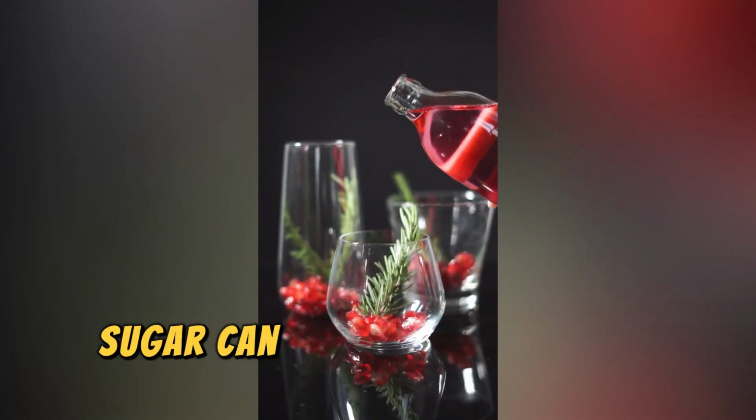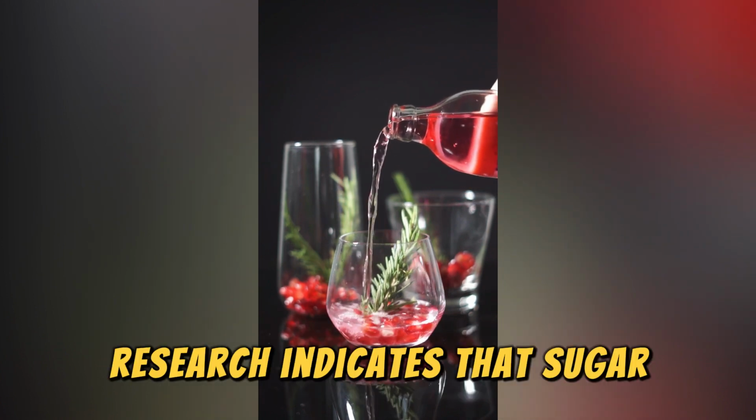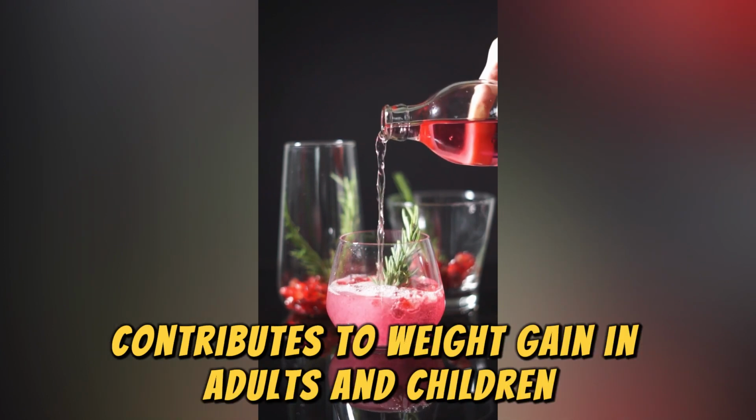Sugar. Sugar can increase your blood pressure in several ways. Research indicates that sugar, and especially sugar-sweetened drinks, contributes to weight gain in adults and children.